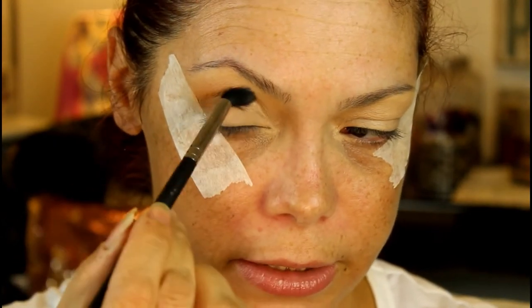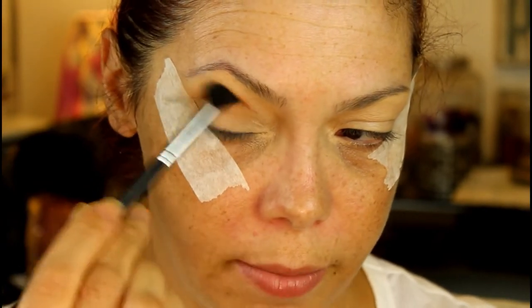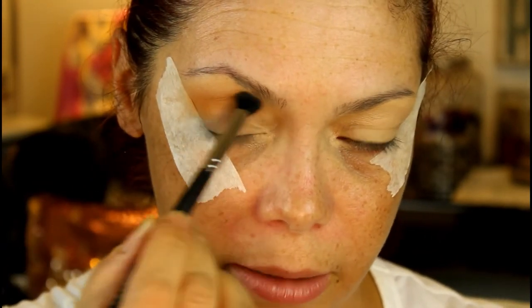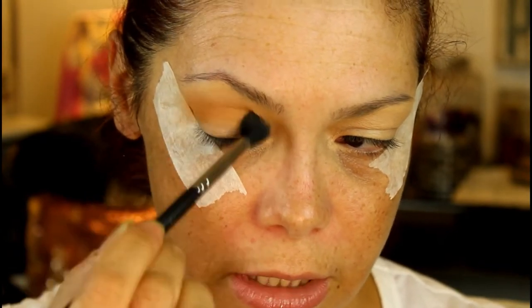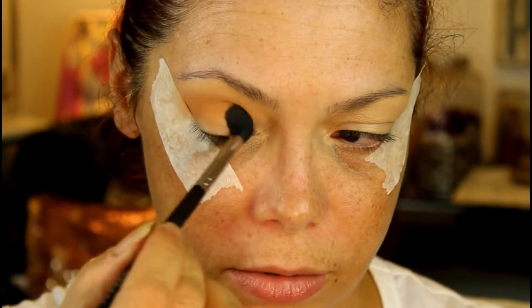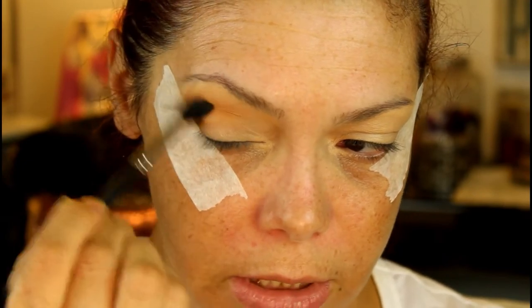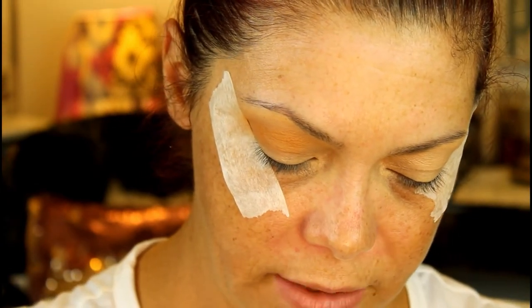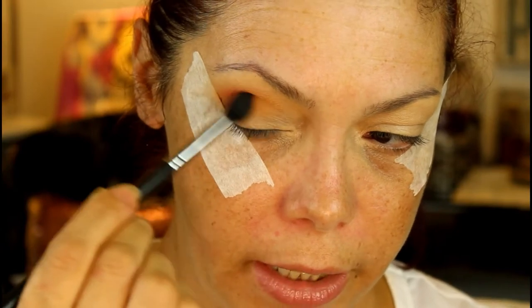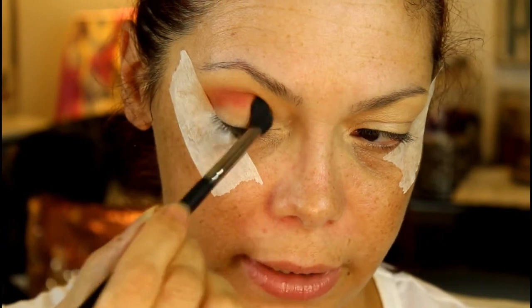Laying down a transition color is going to allow all of your other colors to blend together so much better. I taught you about tapered blending brushes. They're for working in the crease and allowing the weight, the body of that brush to do the work almost for you. So lay it right in the crease and then work it in a circular motion to blend out that color. I'm going to use the same brush and go into the red from the Box of Crayons palette. Starting again in the crease, you can see how that neutral color just allowed this to blend so much better.